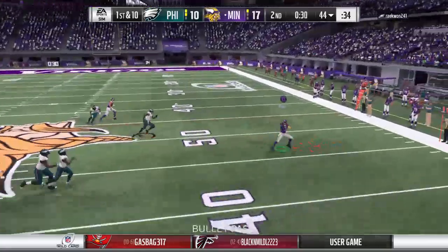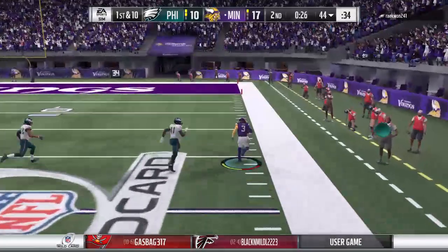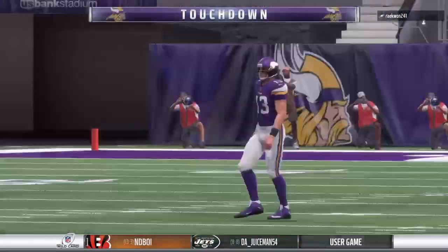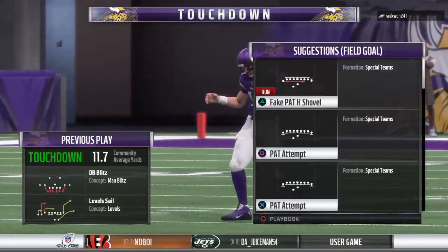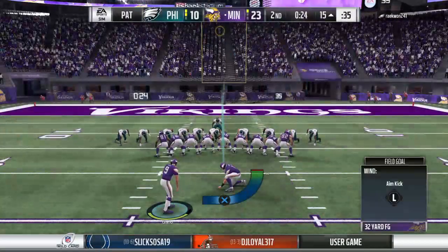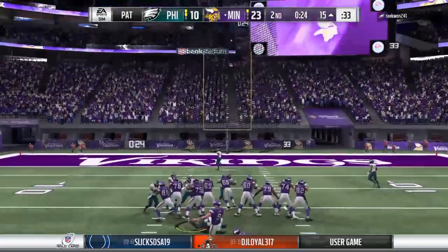On first down, Dillon throwing for his running back, and he's got him complete. Touchdown, Vikings! A big play there. He scored on the ground and through the air. And the Vikings get the quick strike touchdown.